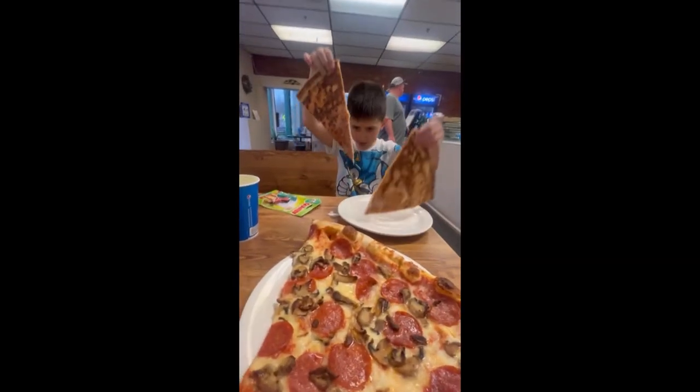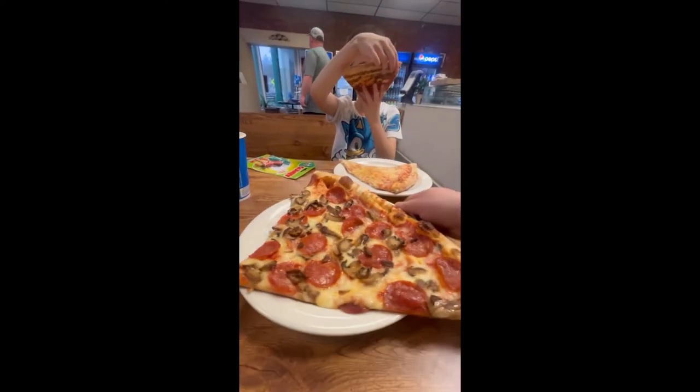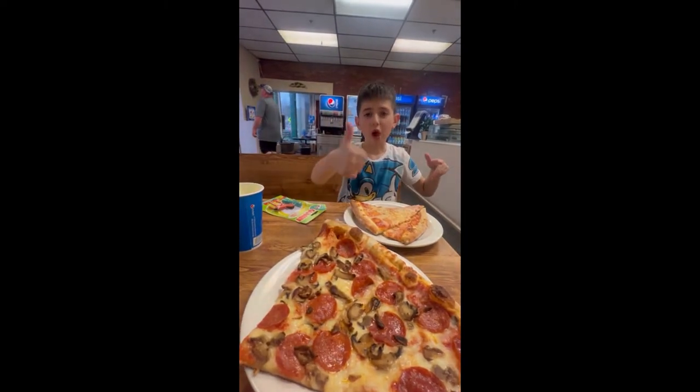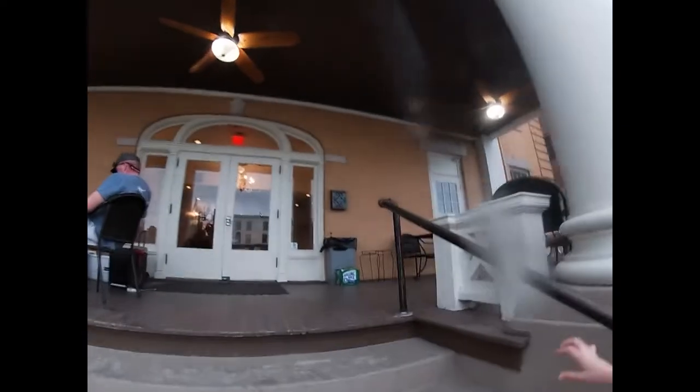This is cheese. Yeah, and daddy got some pepperoni and some mushrooms. Enjoy, buddy. Check out Sherwood Inn. This place has been closed for many years.